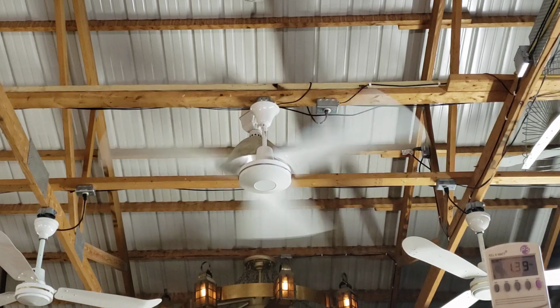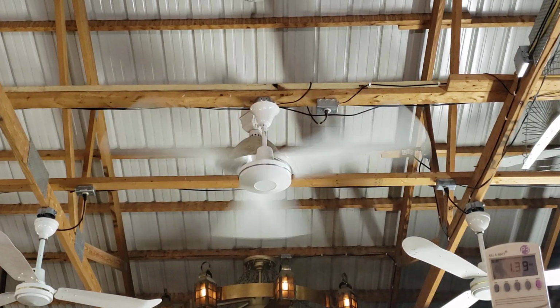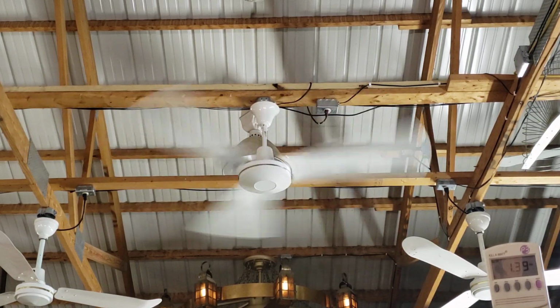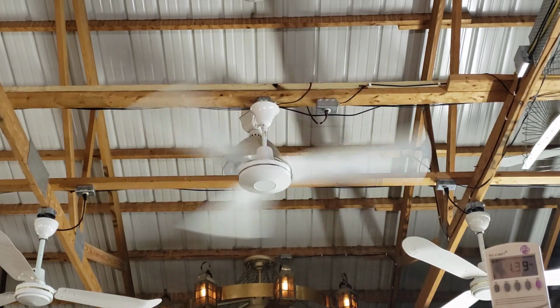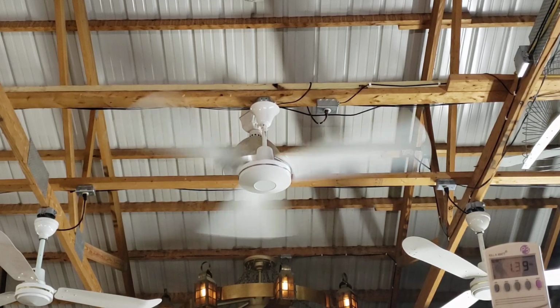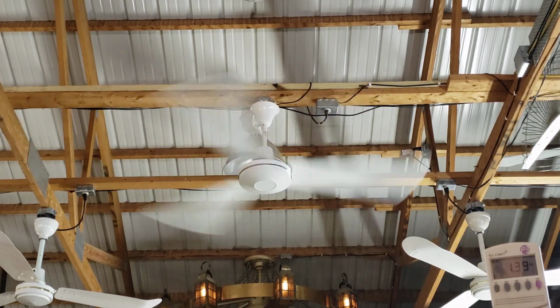Now, I haven't tested an archtop Century yet. I'm told that's the most powerful fan of all time. We'll have to see. There's one in the museum. Actually, you were going to bring the CFM meter to the museum. I guess we forgot about that. There's one downstairs in the museum that I hung, all the way in the back downstairs. Anyhow, let's test this one.